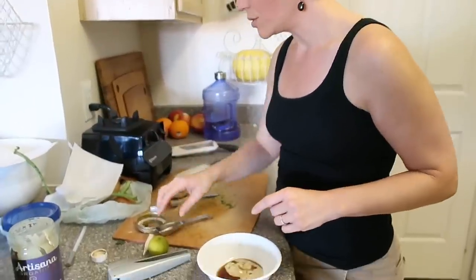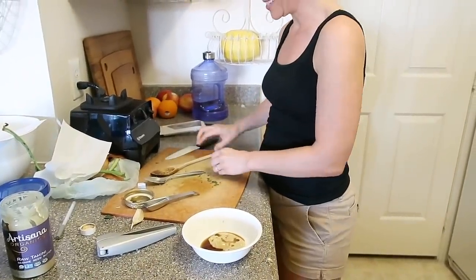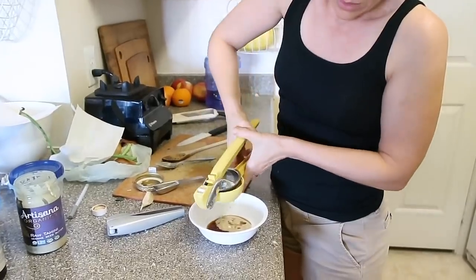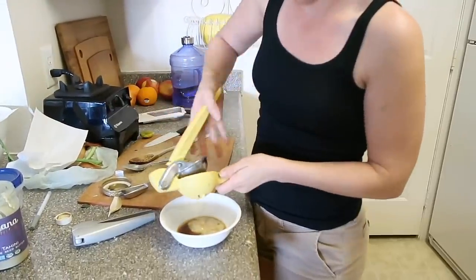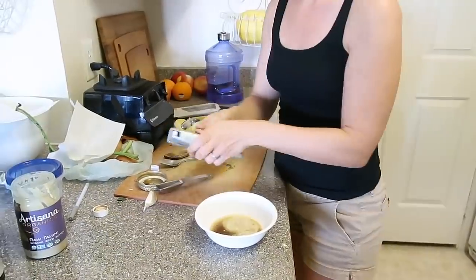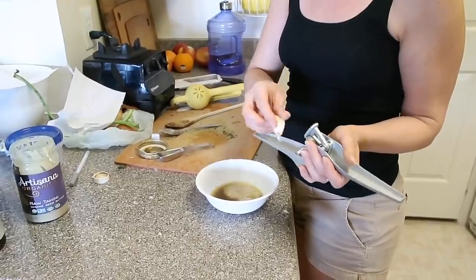And we've got the juice of 1 lime, and I have really old limes, as I said, but we're going to use this anyways. That in there. And a clove of garlic. This is like the biggest clove in the world, and that makes me happy, so we're going to use this.